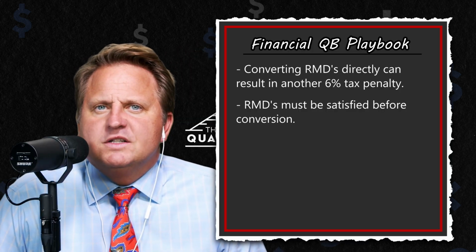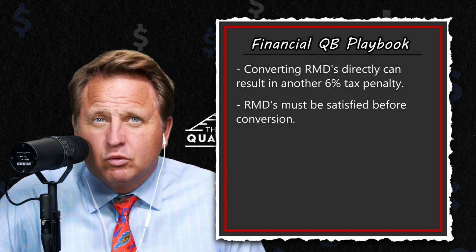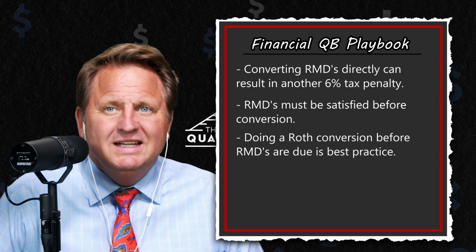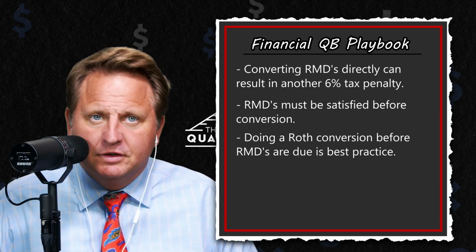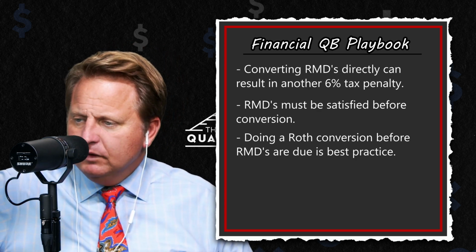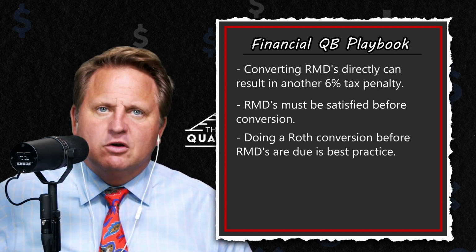IRS rules say that RMDs must first be satisfied before any amounts can be converted to a Roth IRA. That's why it's best to do a Roth conversion before your RMDs are due. Attempting to convert RMDs directly can result in another tax, a 6% excise tax penalty, on the excess remaining in the account on the amount that was supposed to be withdrawn as the RMD. So, if you run afoul of the RMD, bottom line, don't forget to take your RMDs.